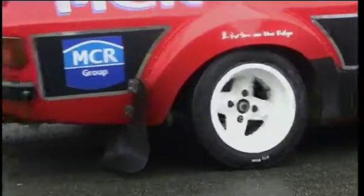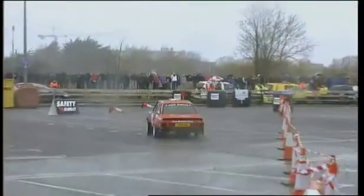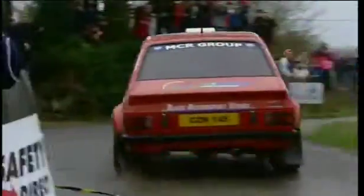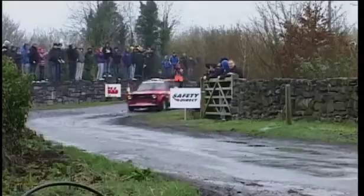Living on the edge, it says on Gary McPhillips' Mark II. And that's what it generally is when you're trying to keep these powerful machines on the road. Gary is second fastest on stage 1, but goes over the edge on stage 2. The impact forcing the jack through the petrol tank. Not good for the MPG.